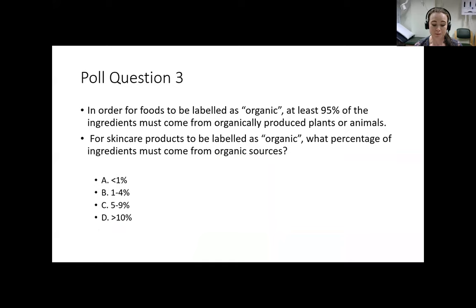Moving on then to item four. In order to be labelled as organic, food has to come from 90 to 95% organically sourced ingredients. But if you consider the skincare industry, I'd like you to consider what percentage of the products need to be organic in order to be labelled as such. So less than 1%, 1 to 4%, 5 to 9%, or greater than 10%? If you could end the poll there, please.